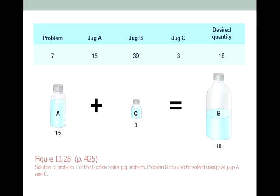I need 8 gallons. And so what you'd say is I need 1A and 1C, pour all that into B, so you have 18 in a 39-gallon jug. Okay, so that's Luchins' water jug problem. What they do is they get you stuck solving the problem in one particular way, and then they mix it up on you and see how well you do.